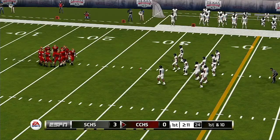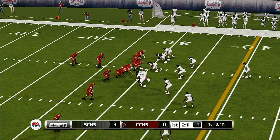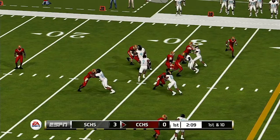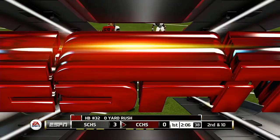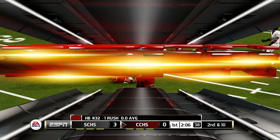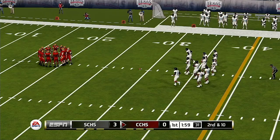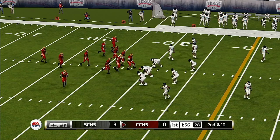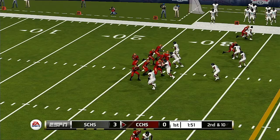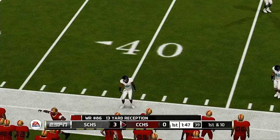So let's see what the offense can do as they come out onto the field. Here's a running play. He tackles him for a loss. From their own 29-yard line. It's second down. Stays in bounds and made a nice catch.